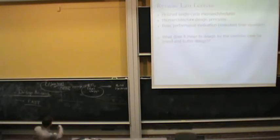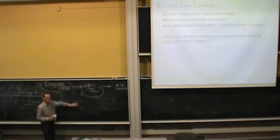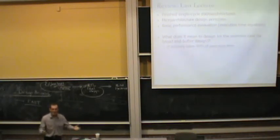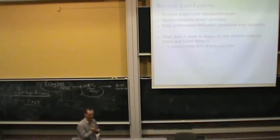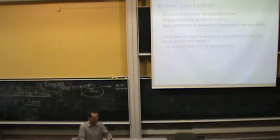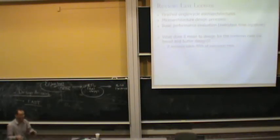For example, well, we kind of covered this here. If your memory is taking most of the time here, you shouldn't be optimizing your add. Okay? That's kind of what it means. Design it for the common case. If your memory takes 90% of the execution time, well, focus on that. That's the most commonly occurring thing, probably. Of course, you need to determine that 90% of the execution time correctly, right? If you're misguided in your decision of what is the common case, then you're designing for the wrong thing. So you should be correctly guided in your decision of what is the common case.